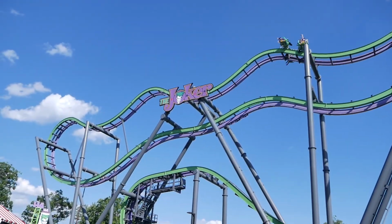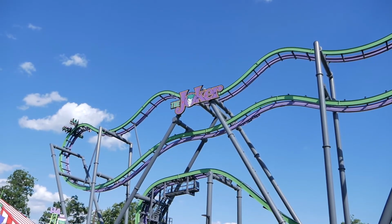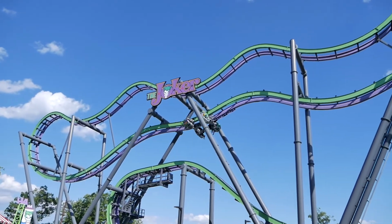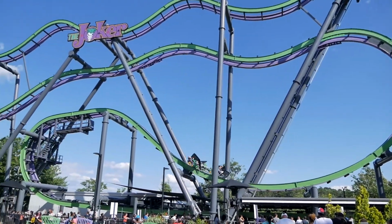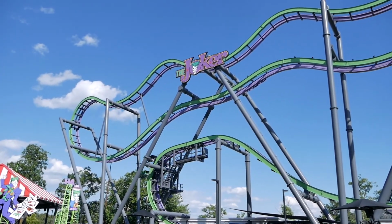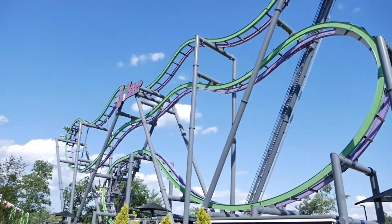The other thing that I should mention since I'm here is that you can't have any belongings with you, and you'll have to make use of the lockers here, and that is the case for any of the coasters here. You will have to leave your bags at a locker. I know that some other Six Flags locations will let you put them at the station and they'll have bins, but that's not the case at Great Adventure. Just to the right of the Joker over here, where is it? There it is.